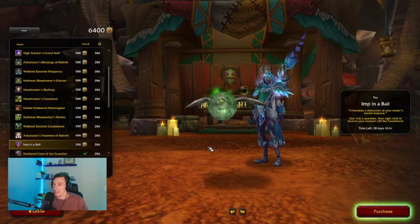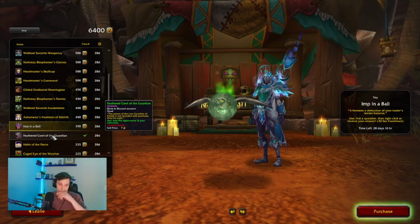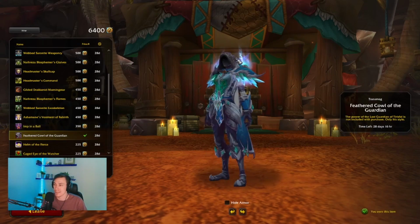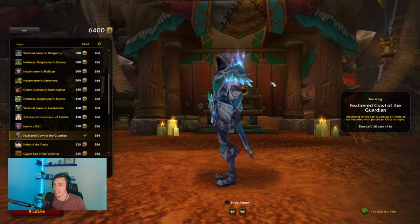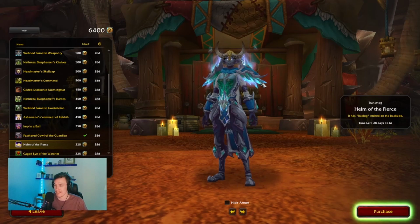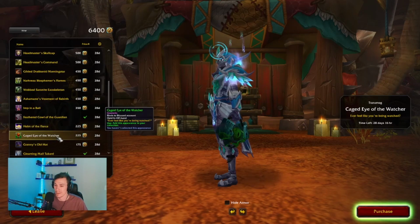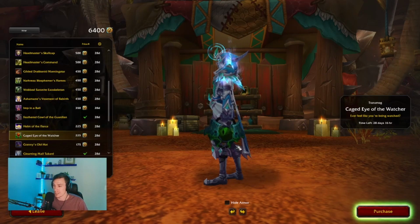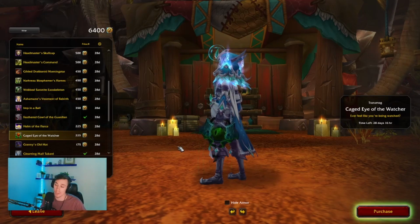Imp in a Ball is a toy. It's kind of like a Magic 8 Ball. I think you can click it and it will tell you something. I don't know. So the Feathered Cowl of the Guardian. This is the Mage headset. That's kind of cool with the feathers and stuff on it. Helm of the Fierce is kind of like a Viking headpiece. Maybe for a Fury Warrior, kind of cool. Caged Eye of the Watcher, if you want a spooky, Halloween themed offhand, maybe for a Demonology Warlock, that's kind of cool.